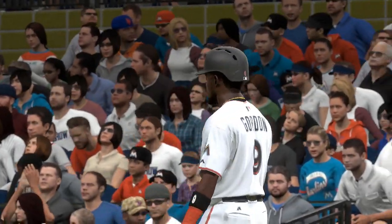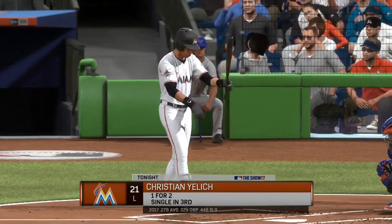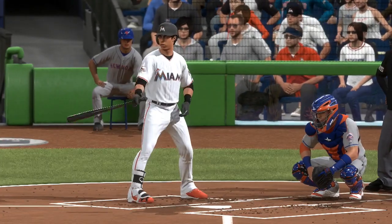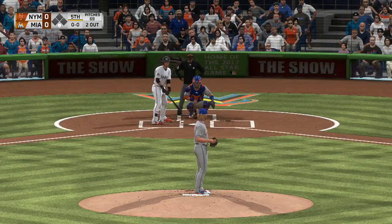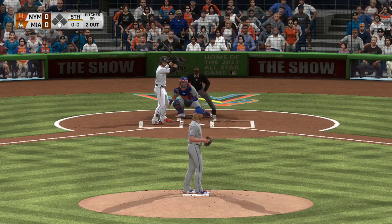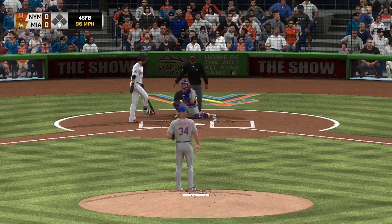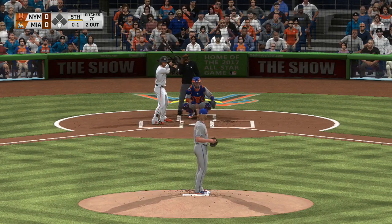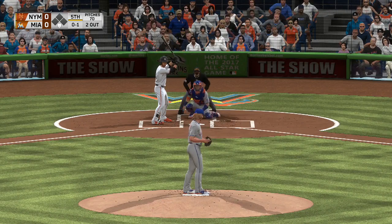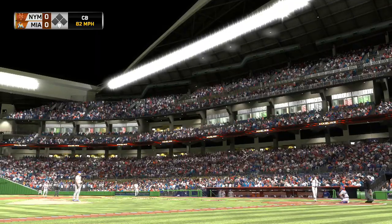Now batting, center fielder, Christian Yelich. He's 1-for-2 in the ballgame. First pitch on its way. There's a fastball right over the inside corner. Into the windup, here comes the 0-1. And that one stayed too low, apparently.